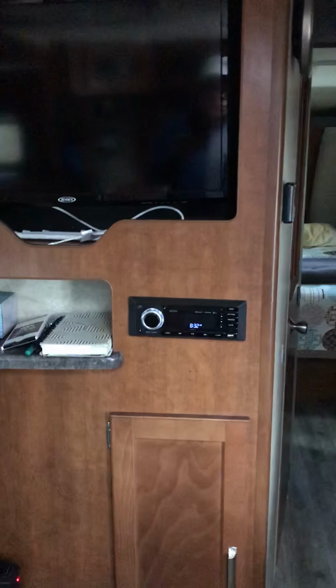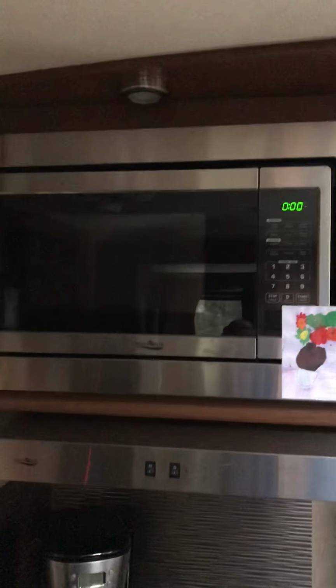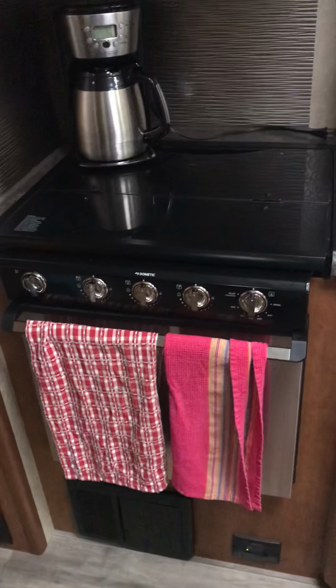So the Jensen Entertainment Center, so you get the TV and the Bluetooth compatible. Have the microwave and the stove with the oven. You have storage underneath the sink. These 3 drawers here, pretty nice. And then the sink, you have the cutting board that goes over the sink. You can take that off.